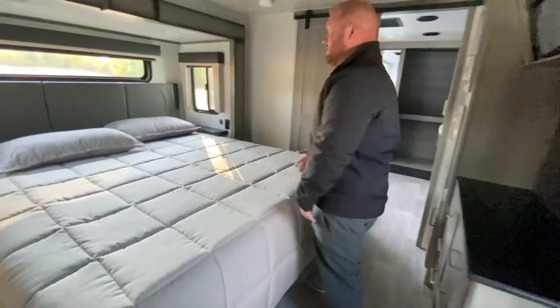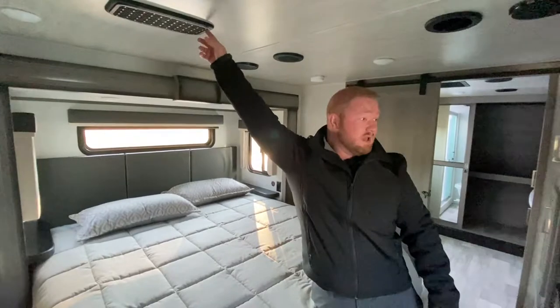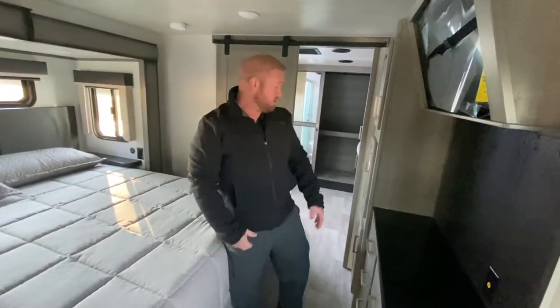Once you walk into the master bedroom, which is really nice, king size bed. Again, when I was talking about that whisper quiet air conditioner unit, you do have that in here, so it's even quieter in your bedroom.